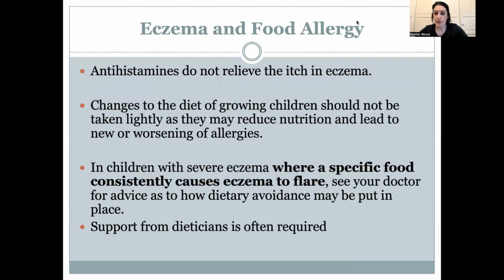Changes to the diet of growing children should be taken lightly. This can affect, obviously, mom's own diet if she's breastfeeding, but also it's more likely in an atopic child to increase their risk of developing food allergy in the future if unregulated foods are avoided from the infant's diet. And actually, the early exposure to milk proteins orally, and given orally, not in the environment or on the skin, can help them prevent a food allergy in the future.